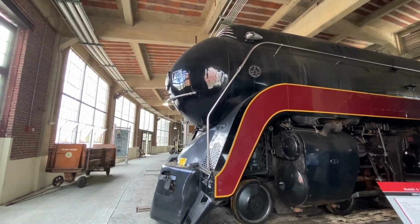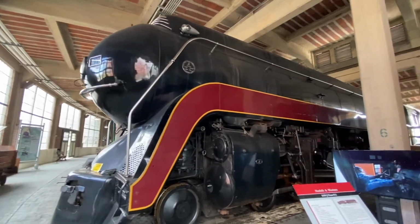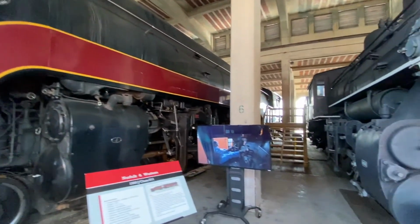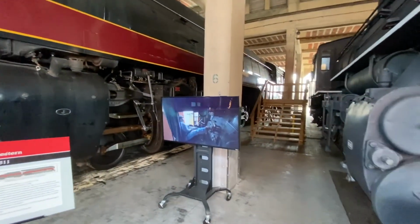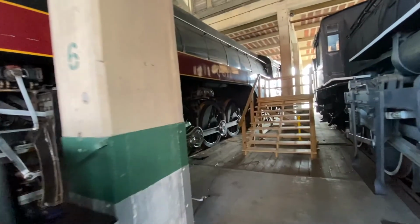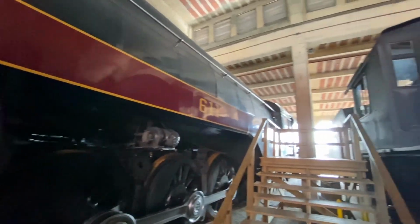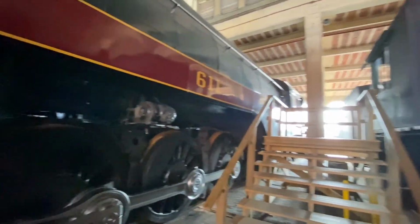Check this train out. This looks like a big missile. 611. Wow. Got some videos down here. You can watch some of these trains in action. But I just love this train. Wow, 611. That was modern back in the day for sure. It looks modern now, to tell you the truth.